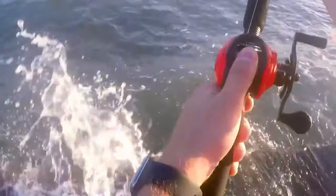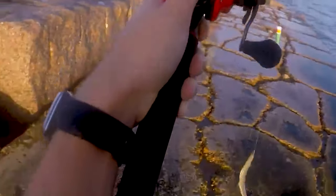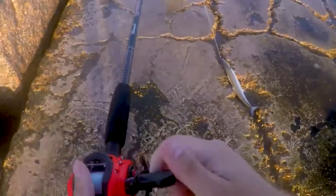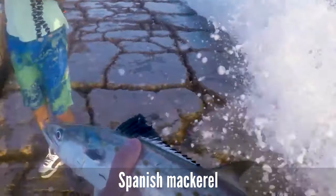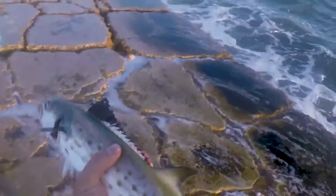It's a ladyfish. Oh, look at that. I caught that, boys. What the hell is that? He'll bite your ass, man. Oh, oh. Sideways so I can see him. Look at his teeth.